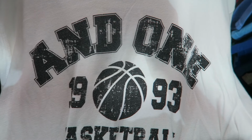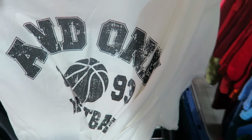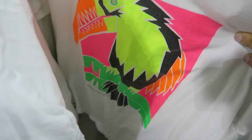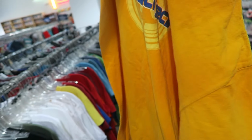So I'm not sure if this is vintage or not, but it is an And1 1993 basketball, as well as And1 1993. And like I said, 1993 is my birth year, so I feel like I'm gonna cop this for sure. Highlighter Toucan Sam. Damn. Vintage Nautica jeans, slight cracking on the front. It is an extra, extra large, but it honestly looks like it's an extra large. I think I'm gonna cop this.